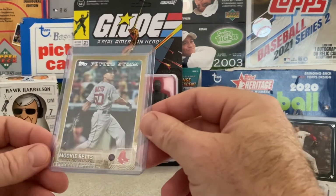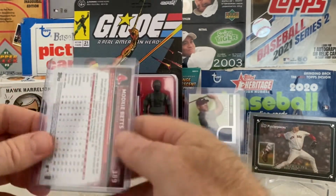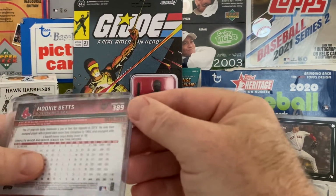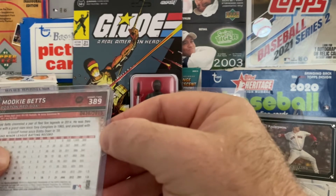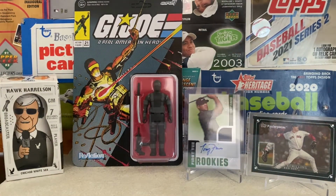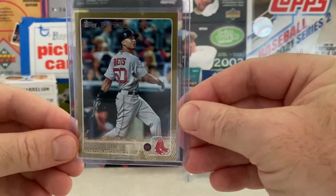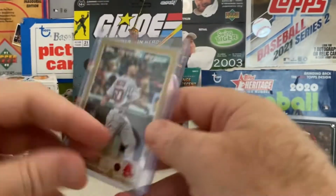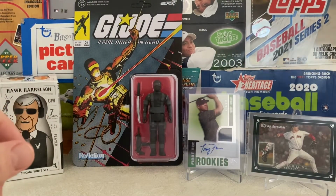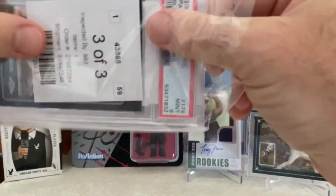Here's Mookie Betts. This is from 2016 Future Stars. And this is the gold variation. I can't read that number there because I am old. Let me see this. Let's put it on the cheaters. 2015, my bad. So this is a gold variation of Future Stars. I did not have this in my collection. Labor Day. Oh no, I got one slab here. Last one. My kids are looking at me like I'm crazy.